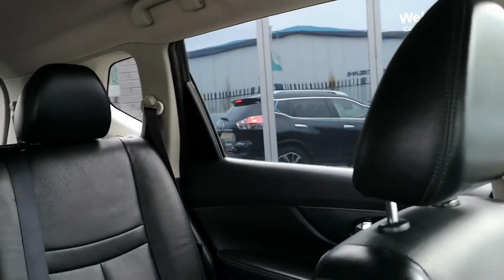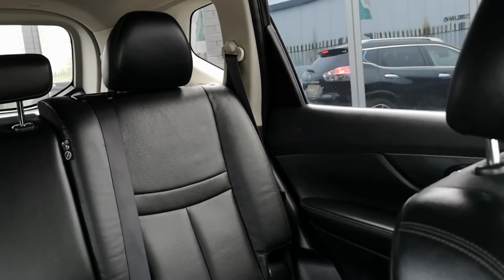It does darken it, so if you have got kids, it is ideal for you in the respect of allowing them to get some sleep.